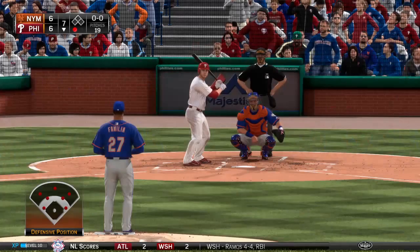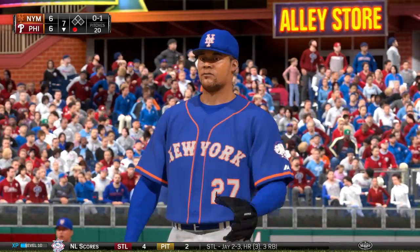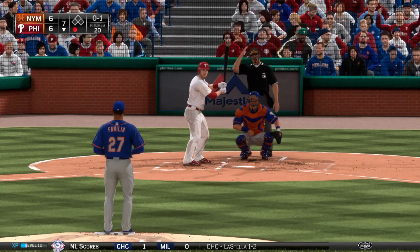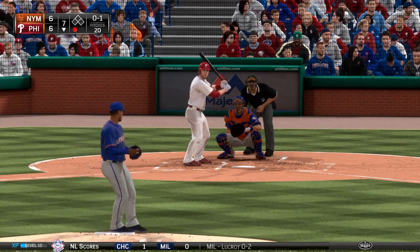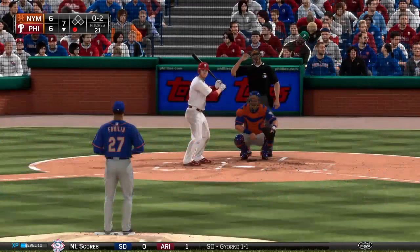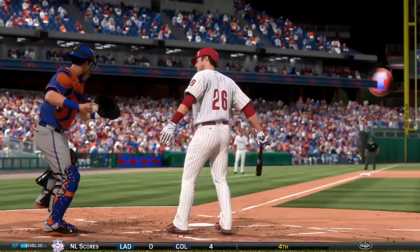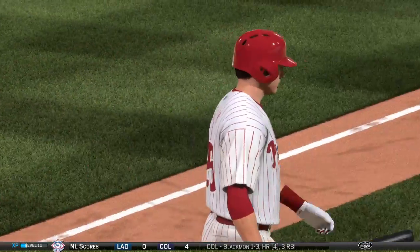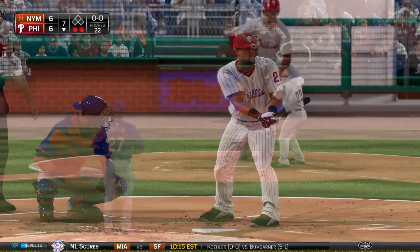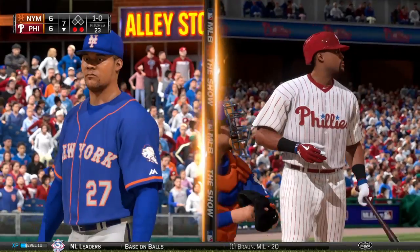Here's Chase Utley's 2-for-2, two singles and scored twice. Balls and one strike. No balls and two strikes. Got him. Utley's calling out on strikes. Two down there in the seventh. And here's Adrian Beltre. Low, one ball and no strikes.